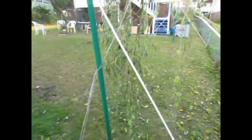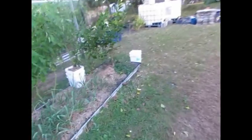Nothing really of note to talk about, other than everything's going well. That's just the gooseberries we're hanging, letting the berries ripen off. There we go, actually there is something.